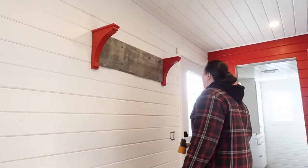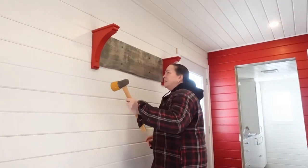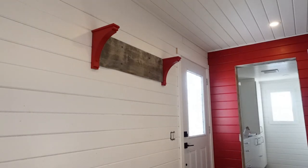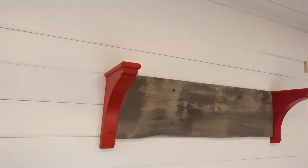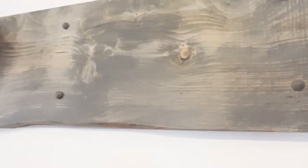Get heck for pounding them in there, because then it's going to be hard to get them out to glue. I'm always getting in trouble for something. At least I'm smart enough to bang it with a rubber hammer so I don't wreck the paint. Right? Get credit for something. Now, see how nice that looks? This one isn't in all the way, but look how nice those look.